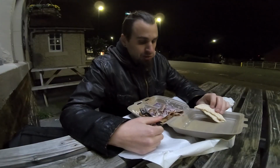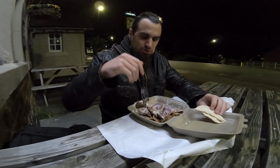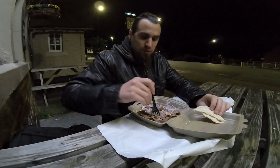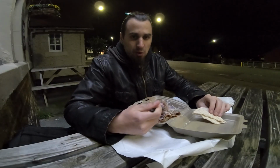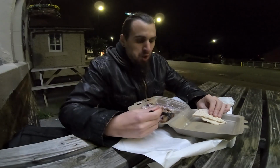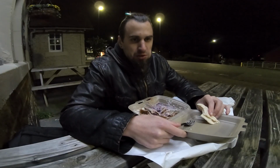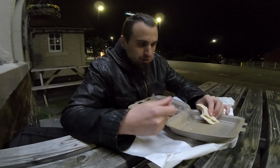I'm already feeling quite full, but I don't know what I should do with the rest of this. Should I take it home? As I've said, it's been a very long time since I've eaten a big kebab over a kilo. My stomach has just shrunk. I think I've more or less reached my limit. I think it's better that I take this home.